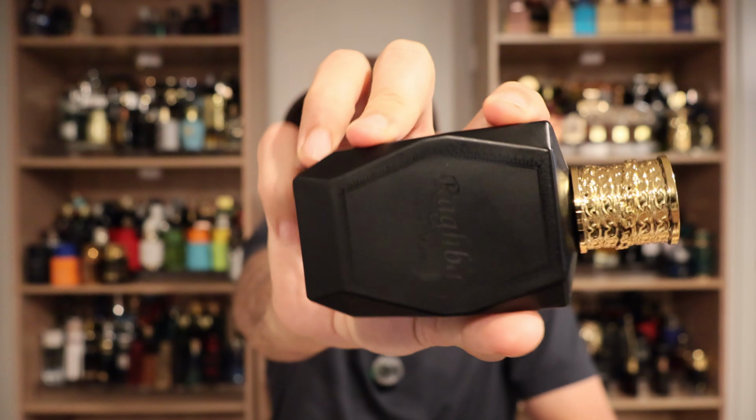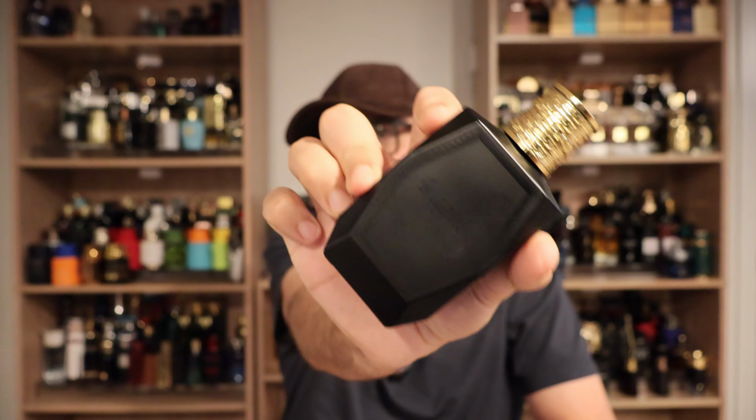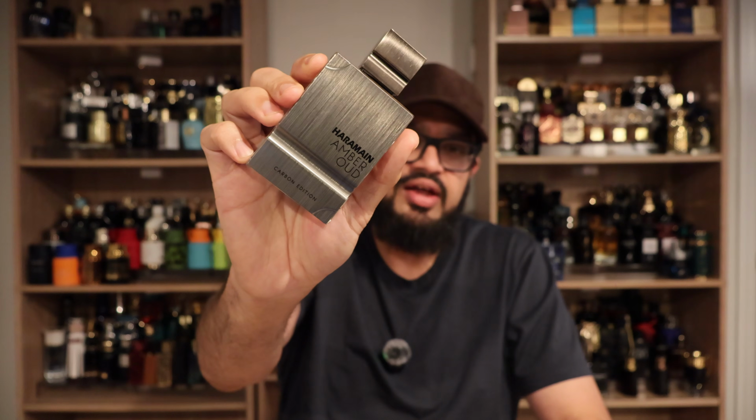For example, I have Ragba for Men. I don't know if you can see it. Ragba for Men from Lattafa, and there's Très Nuit by Armaf. But I think when it comes to performance, how close it gets to the original, this one blows those out of the water. So you're getting solid performance with this one.